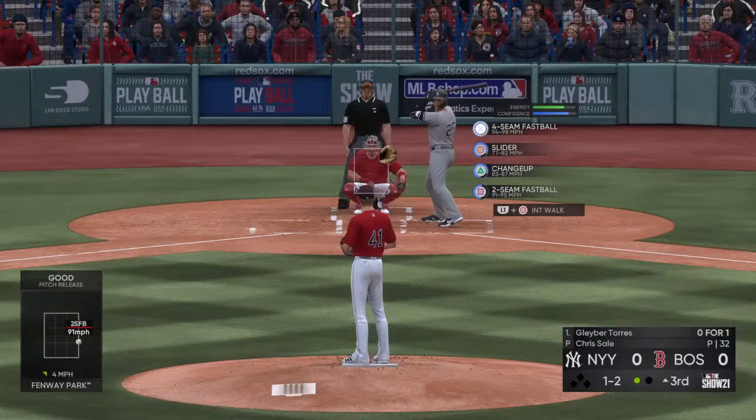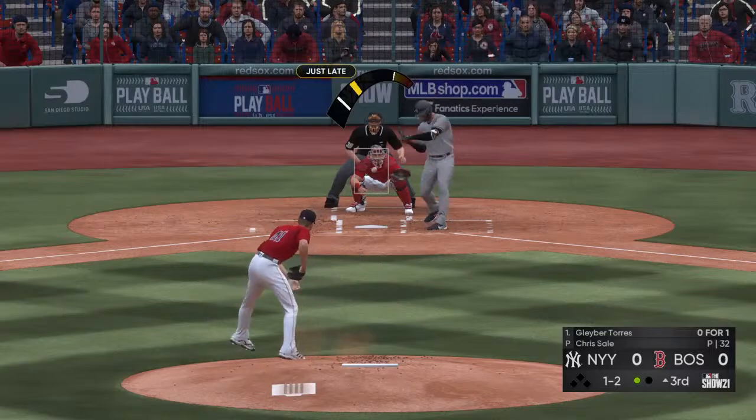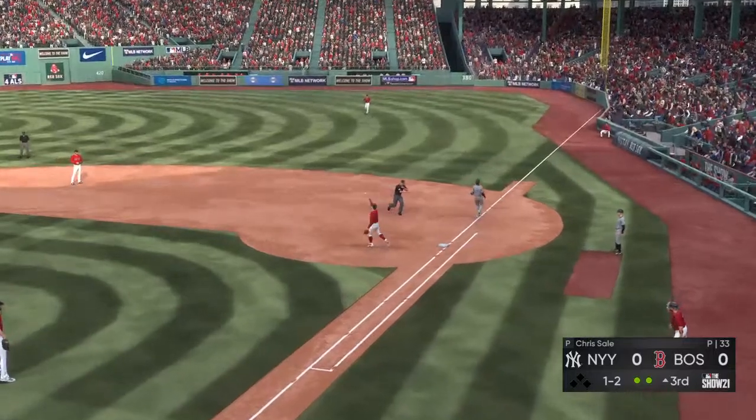Hey, make no mistake about it. This lineup's going to have to get going and get a little bit more aggressive. This guy's pounding the zone. Here's Bogaerts, the young shortstop. And that's the 2nd out.